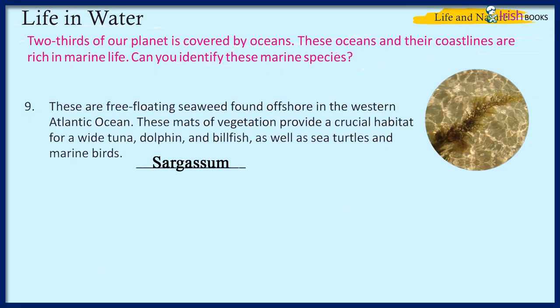9. These are free-floating seaweed found offshore in the Western Atlantic Ocean. These mats of vegetation provide a crucial habitat for white tuna, dolphin, and billfish, as well as sea turtles and marine birds.